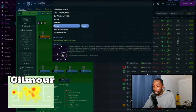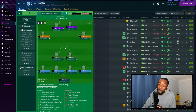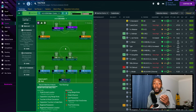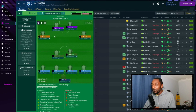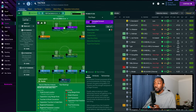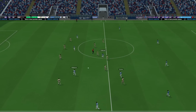But if you want them constantly performing in close proximity, which you might want to do so against teams like Newcastle, Manchester United, home and away, you might want to prefer to use two DMs rather than having a Register and a Secondo Volante. Here is the completed version of the tactic. Looking at the player instructions, we have cross less often and staying wider on the wingers. The strikers don't really have much apart from the complete forward has shoot more often, and well, the Secondo Volante has tackle harder and shoot less often.